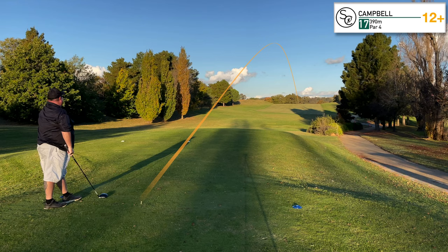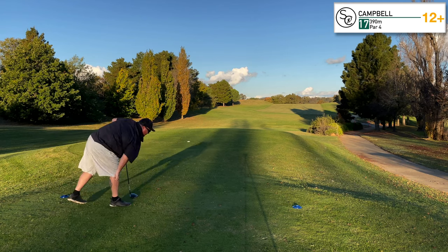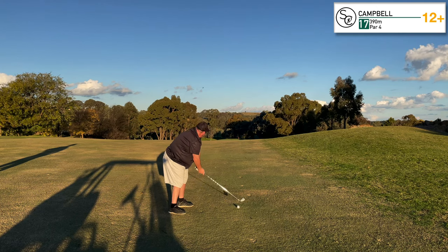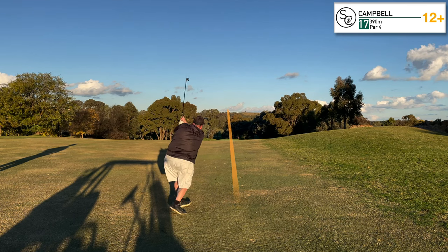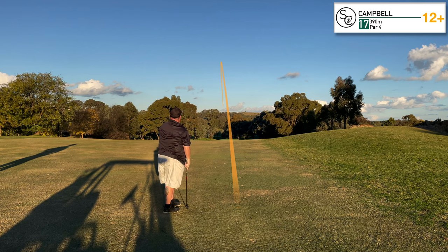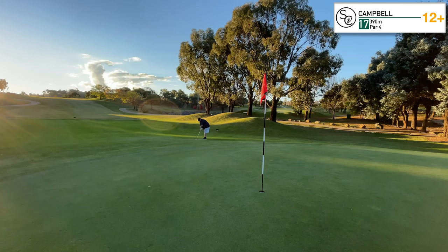Really good driver hit there, right out of the middle. Just didn't get it enough over that hill to get the downslope, so I'm still left with about 160 in here. Hard to judge the distance with the elevation drop, but I'd hit that one nice. And it ends up just short of the green, in fact.